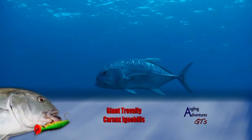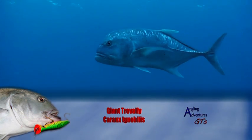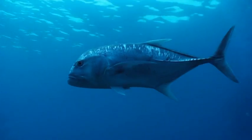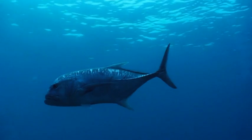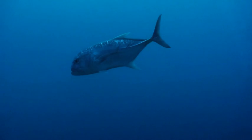Giant trevally is arguably one of the toughest fish in the world. They are aggressive apex predators that possess extremely muscled bodies and a very powerful tail. Giant trevally are capable of impressive bursts of speed and have jaws that are able to grip and crush large prey with ease.